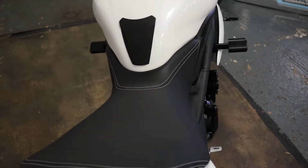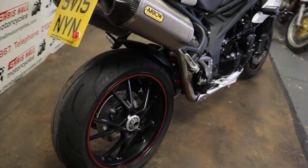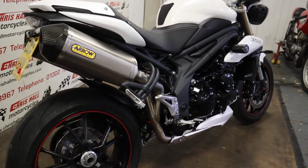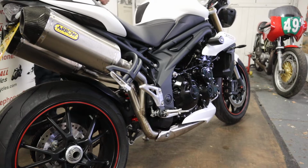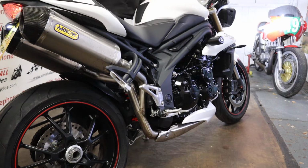As you'd imagine, this bike is fairly clean. In fact, I'd go as far as to say immaculate. I'm just dragging my table across because I'm not set up at all this morning. So I'm just going to put the camera down and we'll have a start up. Obviously, I've got to pull the clutch in, so I can't hold the camera and pull the clutch in at the same time. So we'll just have a quick cheeky start up.